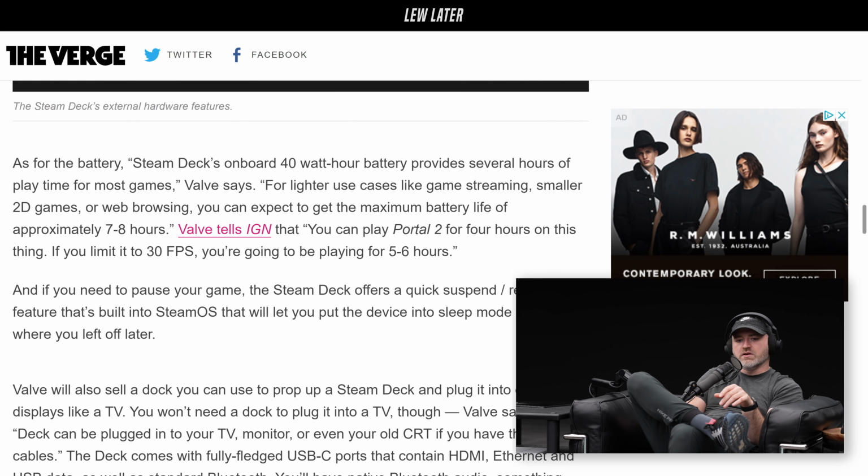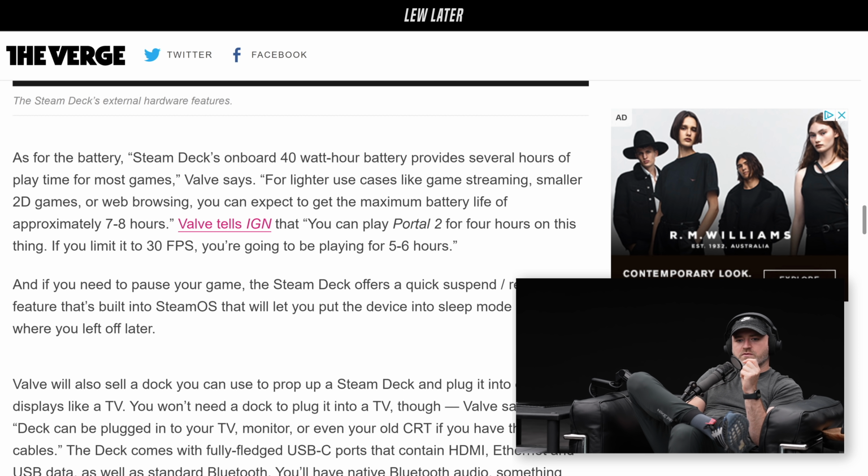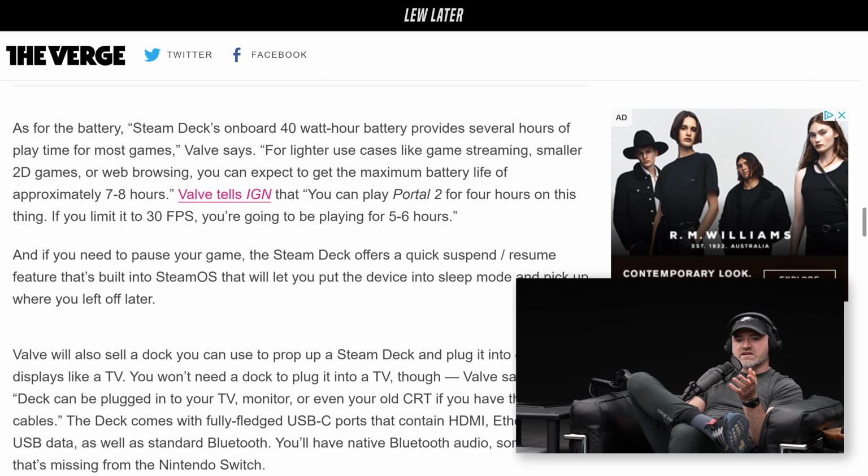Let's actually go a little bit lower here. Okay. The battery's a 40 watt hour battery. You should be able to play games at 30 FPS for 5 to 6 hours. You can also web browse on there and stream games. Yeah, for lighter use cases like game streaming, smaller 2D games, or web browsing, then you can get 7 to 8 hours. So you are going to be able to do your streaming as well on the Steam Deck, which is making me continue to think about the Stream Deck, which is the thing you're tapping away on right now.